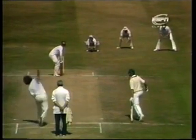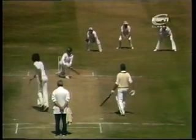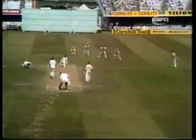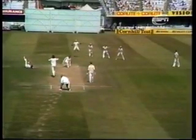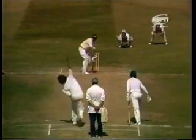Ooh, it's almost stuck. Almost stuck there for Bob Woolmer. Desperate lunge here with his bat pad. Woolmer, in fact, getting the ball into his fingertips. But as the elbow hits the ground, out it pops. Did it carry? It looks to have carried, and it's a very fine catch at second slip. The catcher, Ian Botham, and the bowler, Bob Willis.